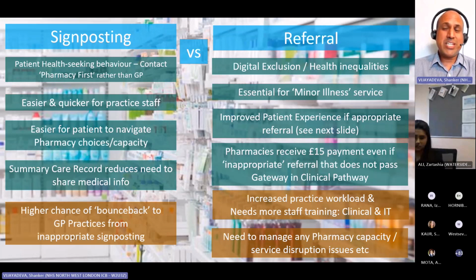With referral, sometimes it's a better experience. The pharmacist knows to expect them. They've got their details. So when they call up, they can see it. It's a more planned approach. So it can definitely be a better experience.